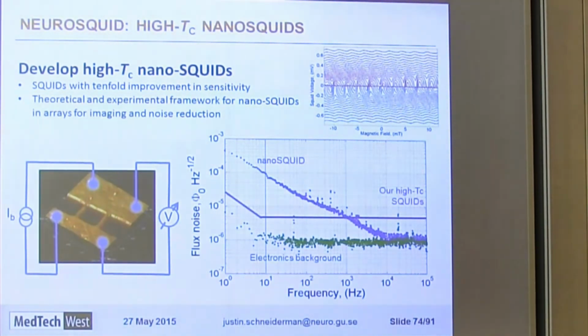So this is a particularly exciting approach for us to improve the sensitivity of our squids and therefore really beat low TC squids when it comes to MEG recordings.